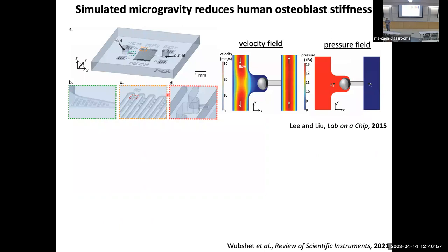So what we want to do is measure the mechanical properties of these cells after this treatment of simulated microgravity. For this, we developed a microfluidic chip many years ago, and this is what that looks like. If you look at this region, this is a meandering channel that goes up and down. There's a little trapping cup where the cells would be trapped, and there's an aspiration channel, and there's a pressure drop across this long channel.